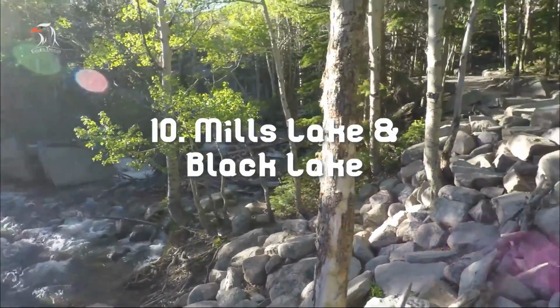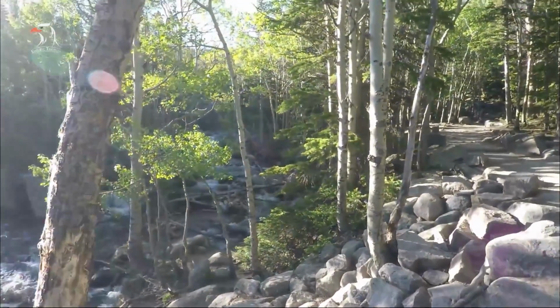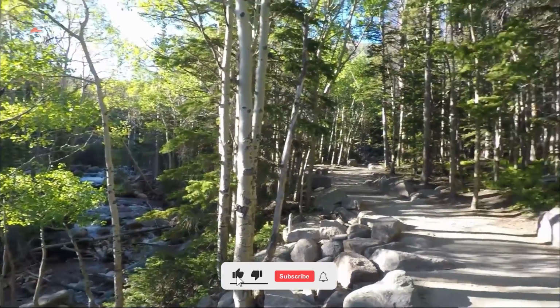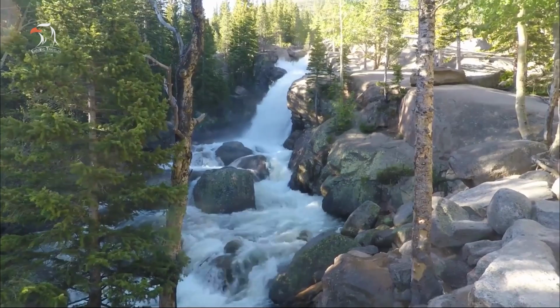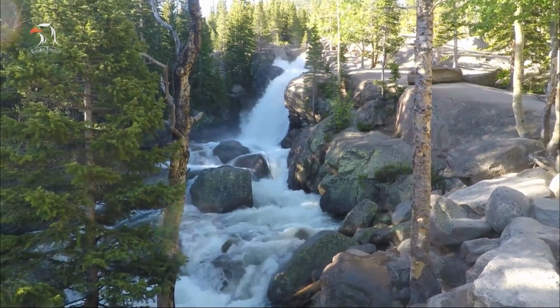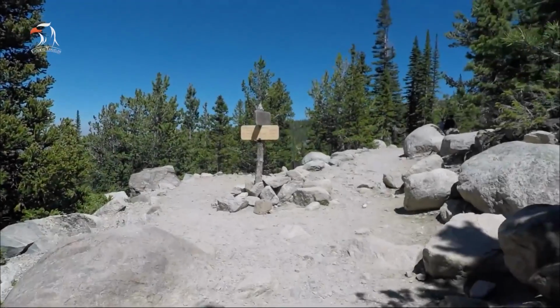Number 10. Mills Lake and Black Lake. Black Lake and Mills Lake are often labeled as 2 of the prettiest lakes in Rocky Mountain National Park. This hike starts at the Glacier Gorge Trailhead. First, you will pass lovely Alberta Falls. Past the waterfall, follow the signs to Mills Lake. At roughly 3 miles into the hike, you will reach Mills Lake.